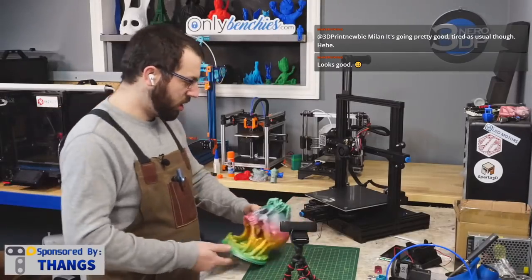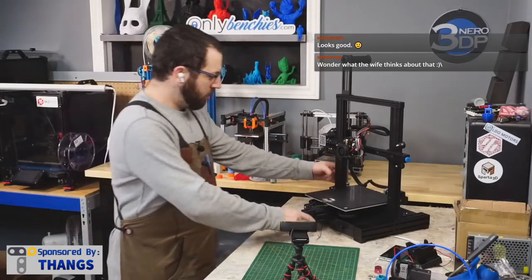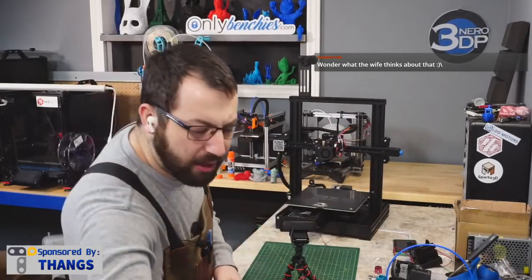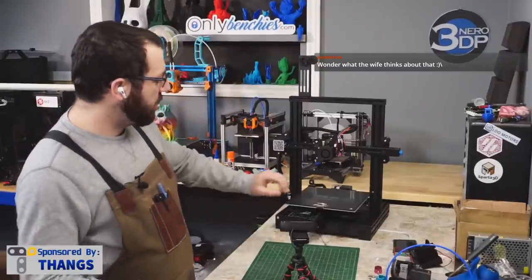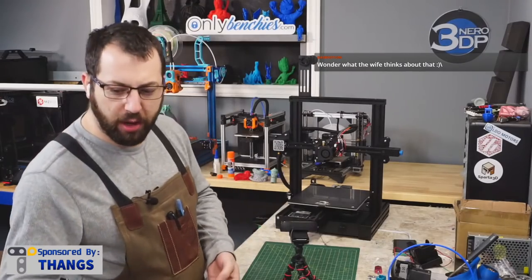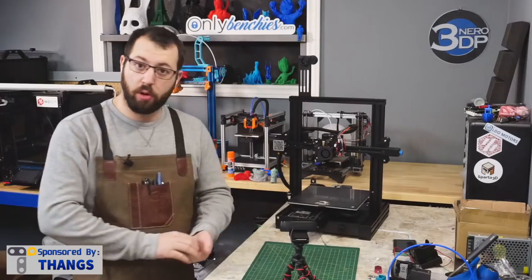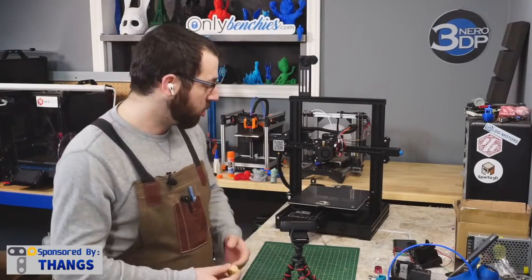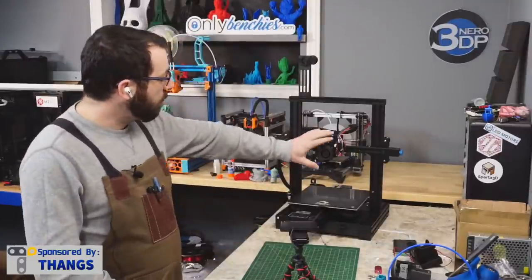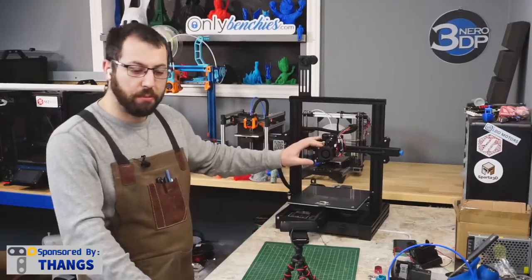So, tonight's project, the Ender 3. I kind of feel bad, because I've recently upgraded the board on it. I was going to knock two things out at once. I was going to do some testing on a new controller board for it. It's a RepRap firmware compatible controller board with built-in Wi-Fi. It's a nice all-in-one solution. And I was going to test the BIQ H2 extruder.